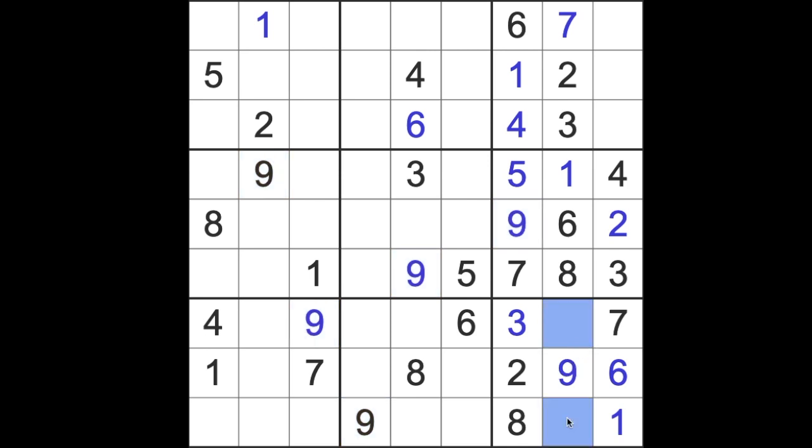The missing numbers here and here look to be 4 and 5. So now we've got an intersecting 4 here, so that must be our 4 and that must be our 5.